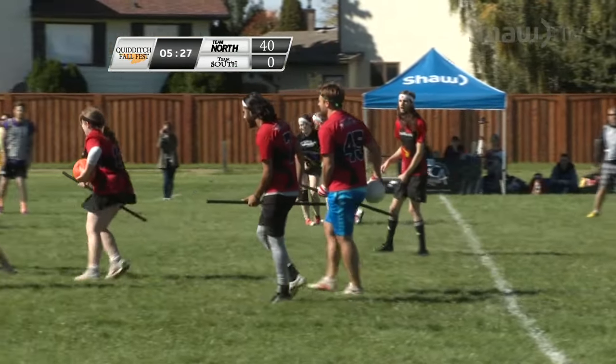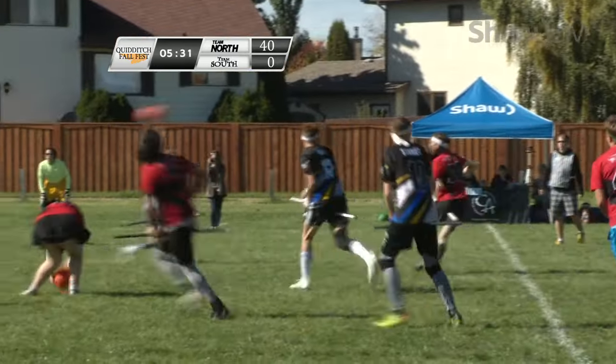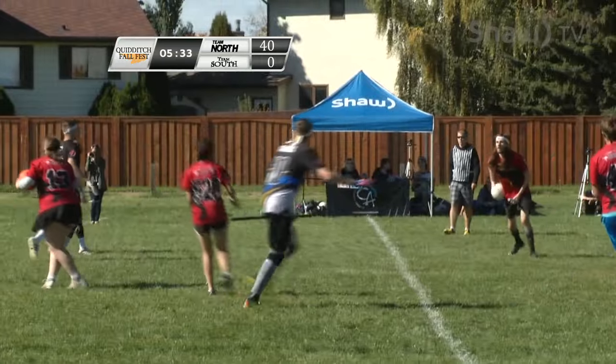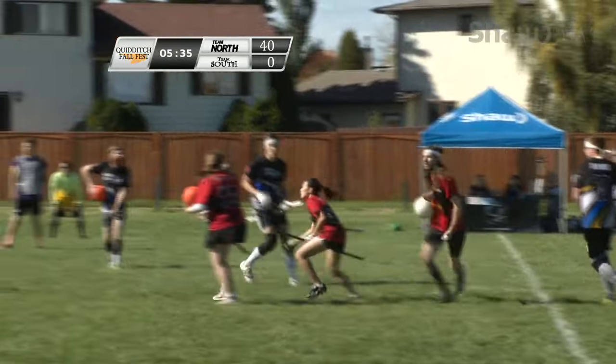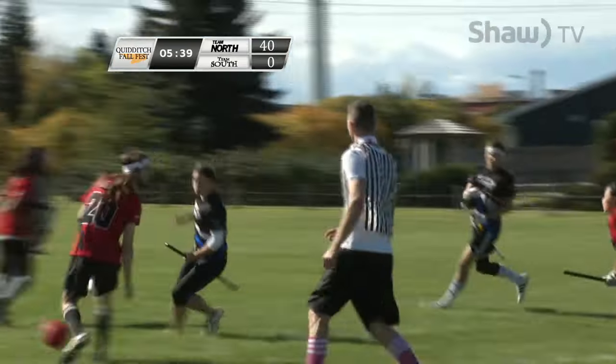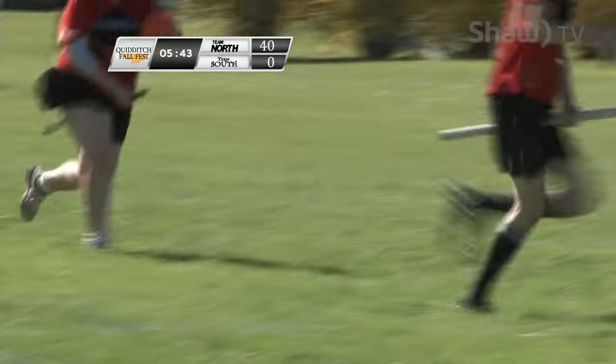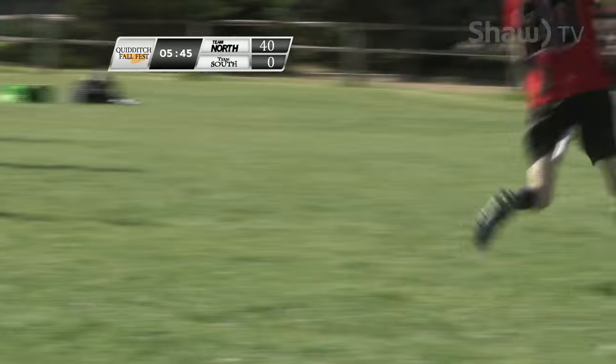Slowly moving forward. Alberta South hold a nice tight position, trying to guard that quaffle. Passes it across. Pulling back to avoid a beat. Little fake. Through. Passes it across. Quaffle gets a kick ahead.